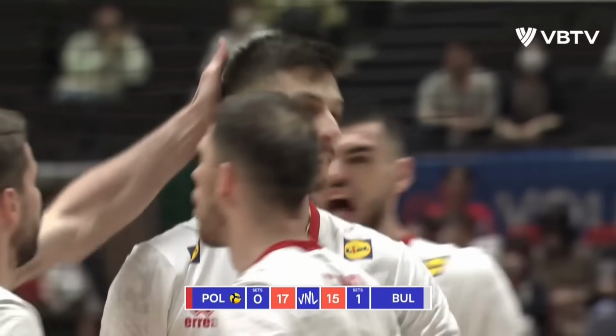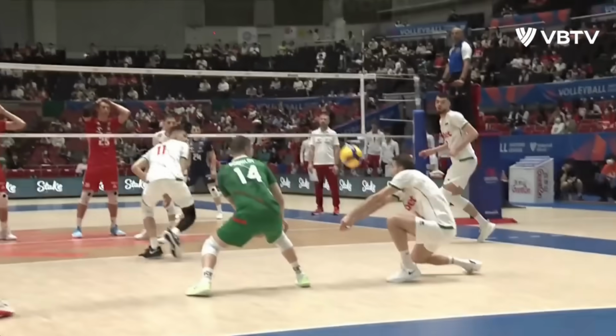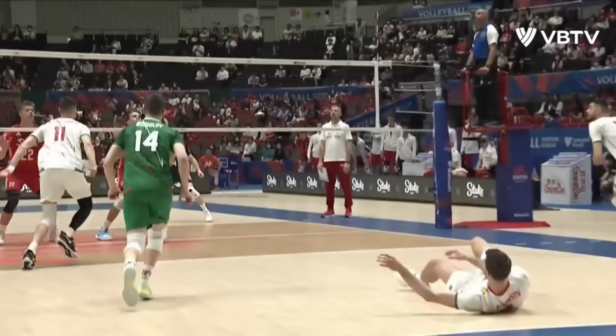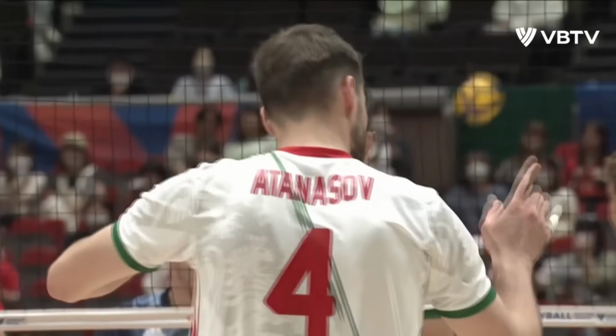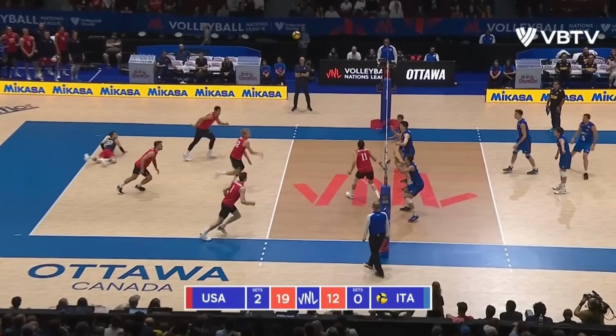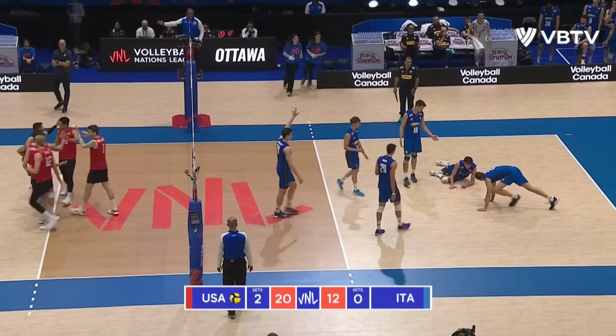One-handed set. Grozdanov finishes. Why not set the middle here? Pat going a little bit tight. One-handed set to straight down spike from the middle. Lovely. The middle. Christensen, Holt, thank you.